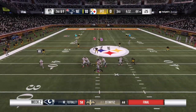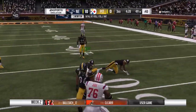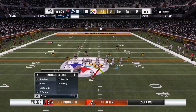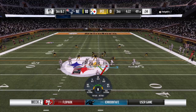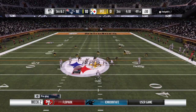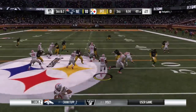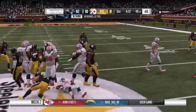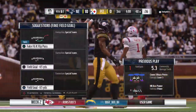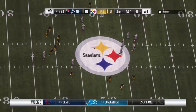Here's Newton. It's complete to Hopkins. And he'll get it into enemy territory just across midfield at the 49. The reception good for 7. It's 3rd down. One thing you're hoping for when you run drag routes, you're able to hit a receiver in stride, and he can pick up a lot of yardage after the catch. But in this situation, the defense was effective, able to stop him before he could get a good head of steam going. He needed 2. He got 1, and that's going to leave him with 4th down and a yard.